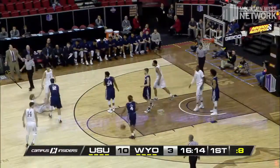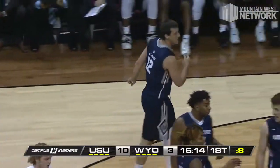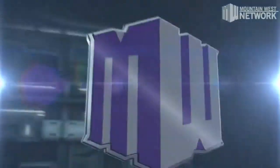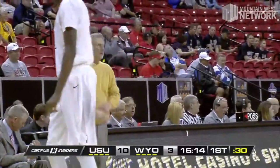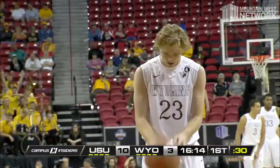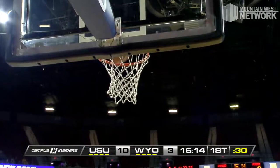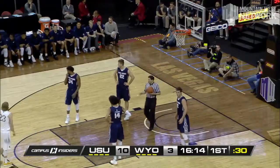Whistle and a foul as Jason McManaman gets fouled. You don't ever want to foul a jump shooter, particularly from three-point range. Good contest, but you cannot foul. So that's a poor play by Utah State. Yeah, Lou Evans got him on the arm. Larry Shiat in his trademark yellow sweater. McManaman gets the first one.